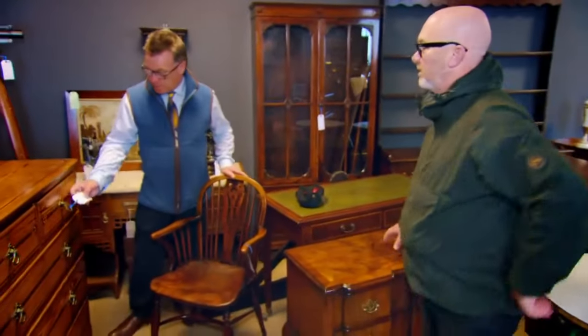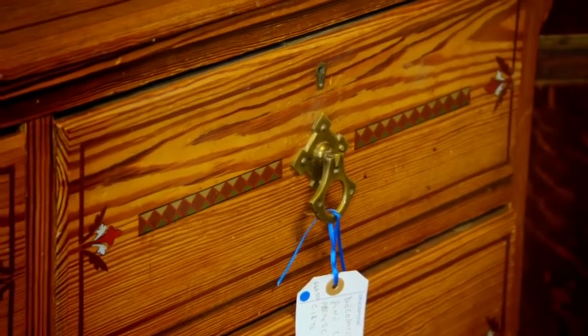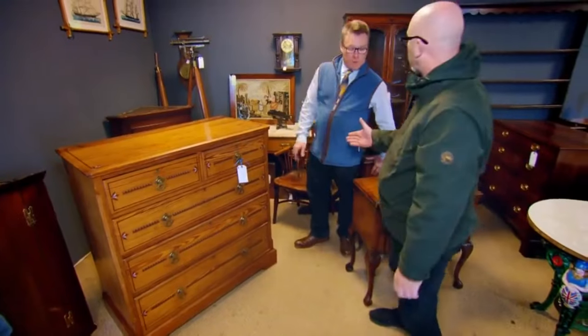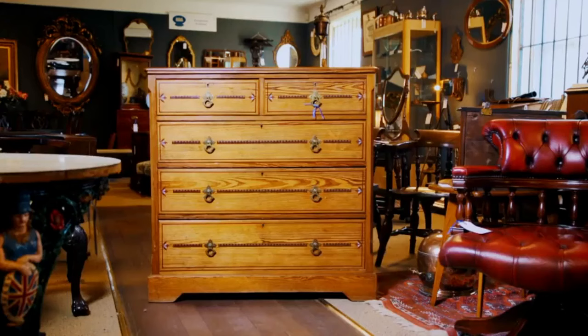It's 375. Can we do three? 340. That's the best I can do on it, really. Yeah, love that. Okay, thank you. Lovely, thanks so much. Yeah, happy with that. Fab. At £340, that will more than double its money. Highly unusual and extremely original. Very nice thing. Again, classic country house furniture, that.